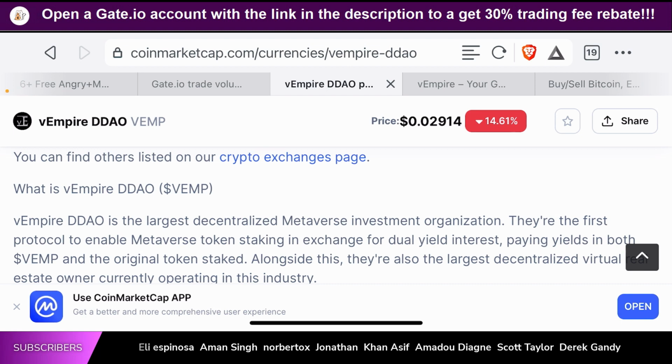So you earn, let's say you take ETH and you stake your ETH in the vEmpire DAO. By staking your ETH into their metaverse, you are basically getting both the ETH rewards as well as VAMP token rewards in the metaverse. So this is the first of its kind, at least that's what they're claiming, and it's very interesting to see the long-term applications of this technique, right?